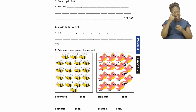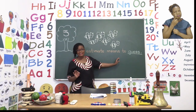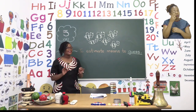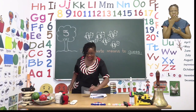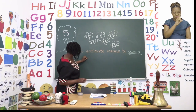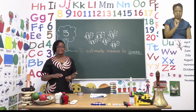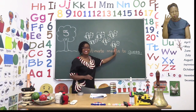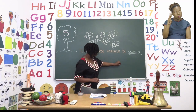Let's take a look at the board. Now, from just looking at the board, that means that we are only guessing how many bees we have, not to count them. So just by looking at them quickly, you can make a number up. For us, I think maybe we have 10 bees on the board. So I'm going to say my estimate, or estimation, is 10. So now that I've estimated or guessed how many bees there are, I must now count them. 1, 2, 3, 4, 5, 6. So that means my counting ended up being 6.